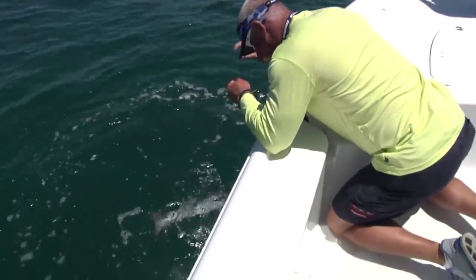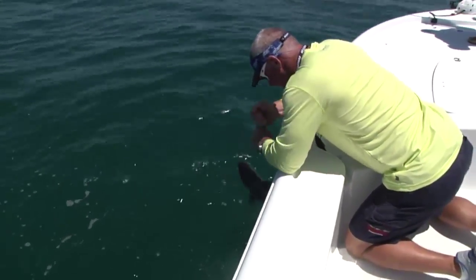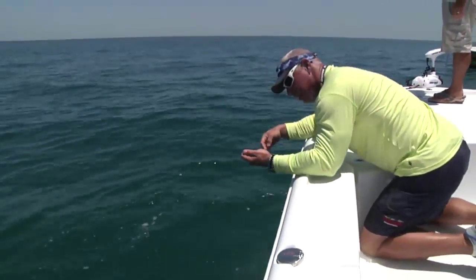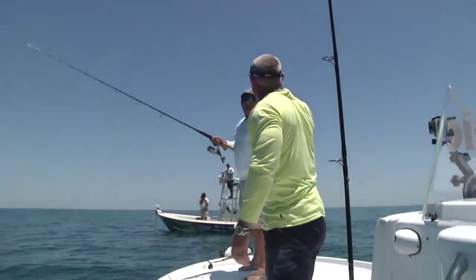A little mating. Look at that, huh? We're just going to take your picture and we're going to let you go, okay? This is where the old clip comes in. Perfect. Good job. Never even had to touch them. Beautiful. That was a nice fish. We hooked them both.